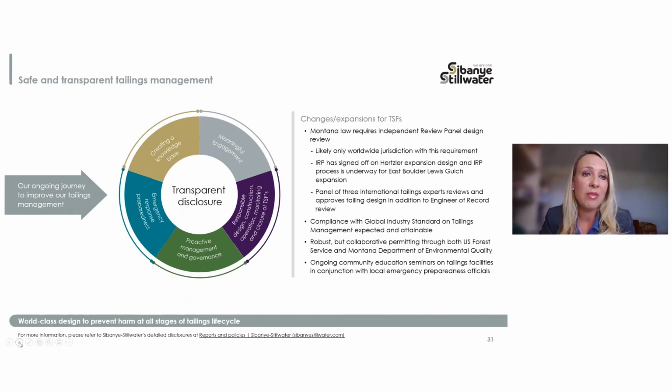In addition, we believe that our regulatory structure here in Montana is likely the most robust in the world. In 2015, Montana enacted a law that requires a 3-member independent review panel to approve all of our tailings designs. Our tailings construction is downstream, which was originally for highly seismic and highly precipitative areas. And we want that downstream construction because it truly is the best form.